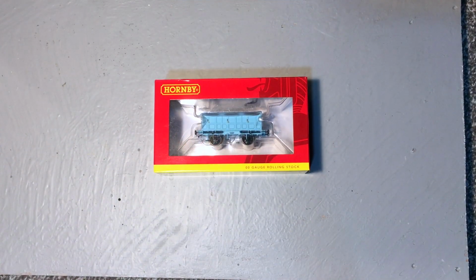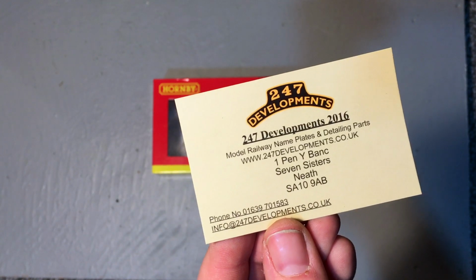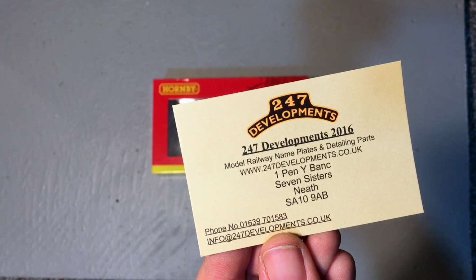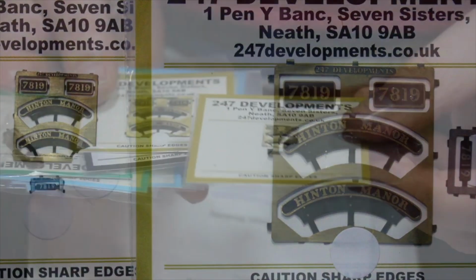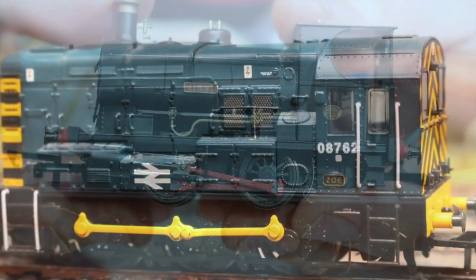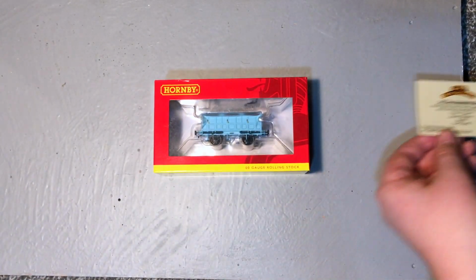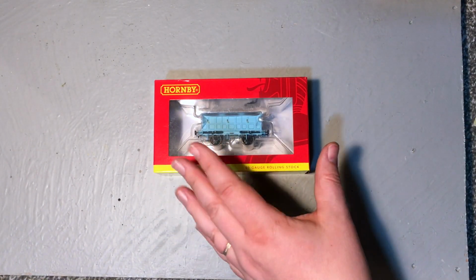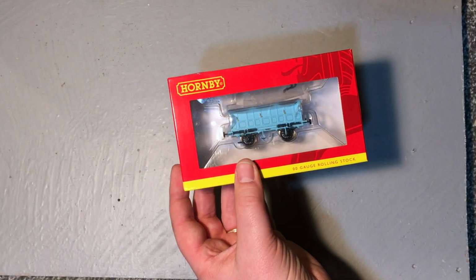This is the model that was very kindly sent over by Brian from 247 Developments, and here are the details of the company if you want to go and check them out. You may remember that we did a review on some of their nameplates that they sent over that allowed us to actually name a locomotive Jenny and another one Zoe, so really grateful for those, and certainly really grateful for being given the opportunity to review this item, which actually pretty much sold out within minutes of it getting announced.